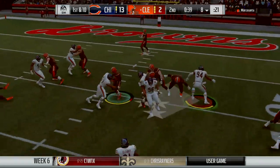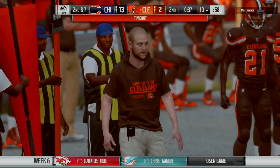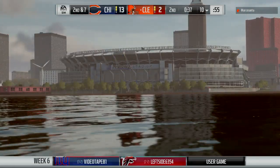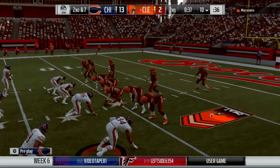And they'll start the drive on the ground with Johnson. And he's going to be taken down here at about the 10. Now before this second down play, we'll get whistles and a timeout, as the clock will stop with 37 seconds to play in this first half.